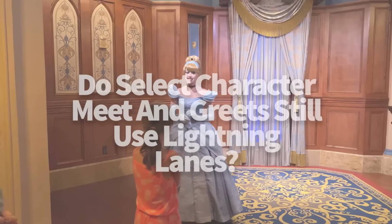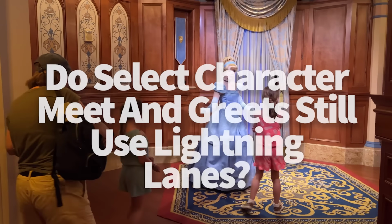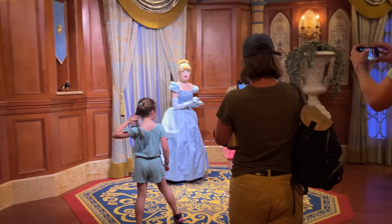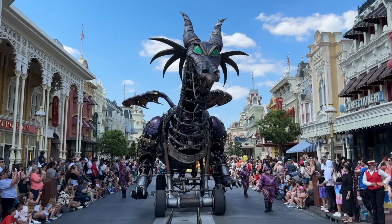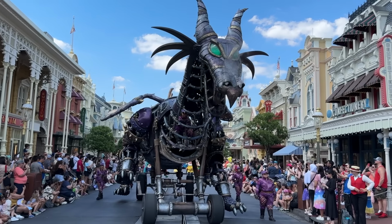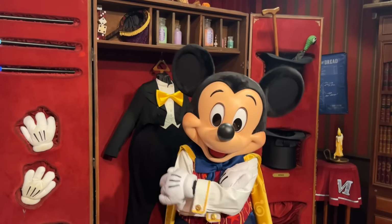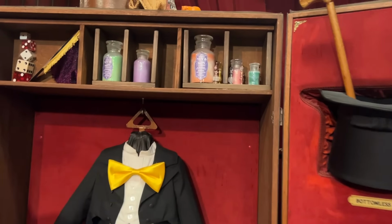Short and simple. Do select character meet and greets still use lightning lanes? Now here's a rather bizarre issue we ran across on MultiPass launch day. At midnight on July 24th, the list of available attractions with MultiPass lightning lanes popped up in the My Disney Experience app. And at that time, select character meet and greets as well as the Festival of Fantasy Parade VIP viewing were included in this lightning lane lineup, just like they had been with Genie Plus.